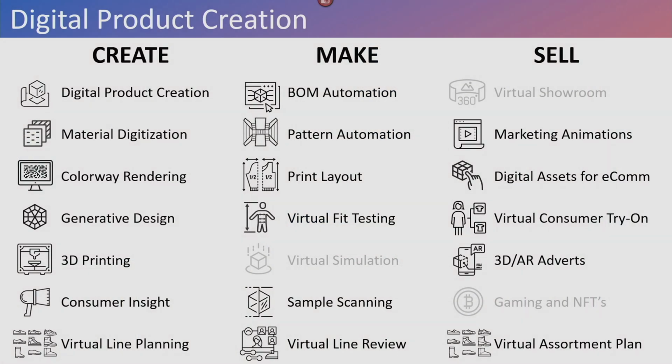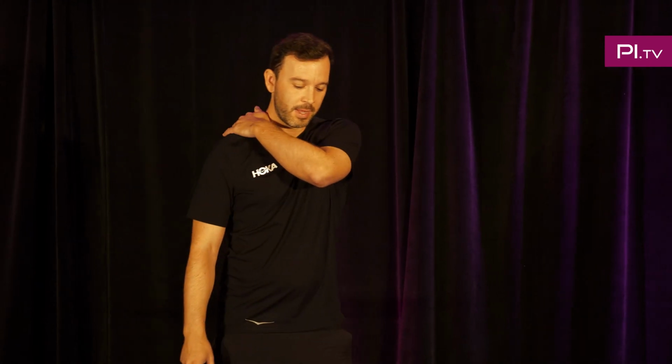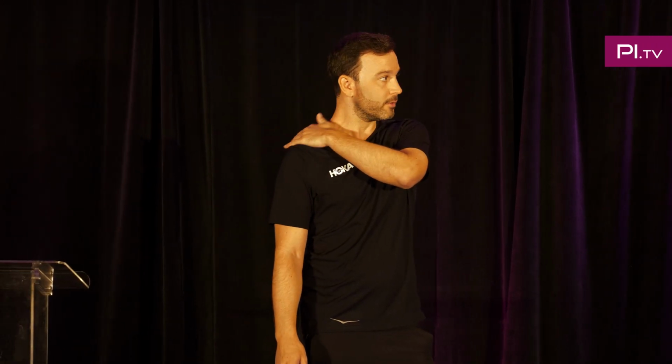And then, of course, the make side, so bill of materials, pattern automation, print, and pattern layout for apparel. And virtual fit testing. And another thing that we had to implement was sample scanning. We're not doing this with apparel, but we are doing this with shoes. And this helped us with the stuff that we couldn't create. We didn't have a big enough team to create everything. And so we had to find a way to have digital twins that we could use in these platforms like the visual assortment tool and the visual line planning tool.